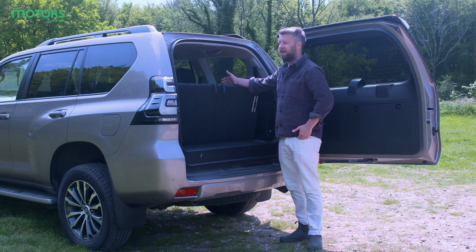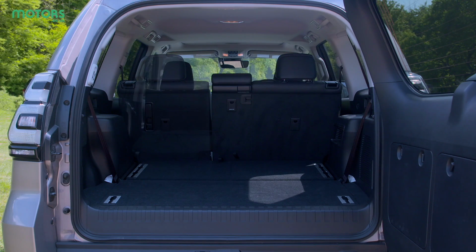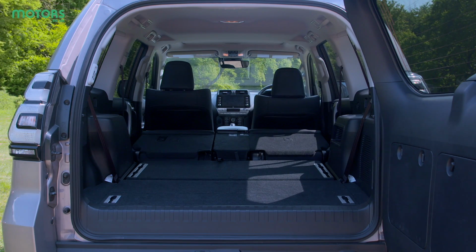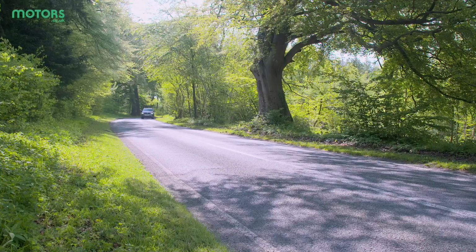You can, of course, extend that further by folding down the middle row as well, and that opens up a whole load of space. It makes it a very versatile and usable package, but of course, the detriment is that this 7-seater version does have a very small boot when you've got all those chairs in place.